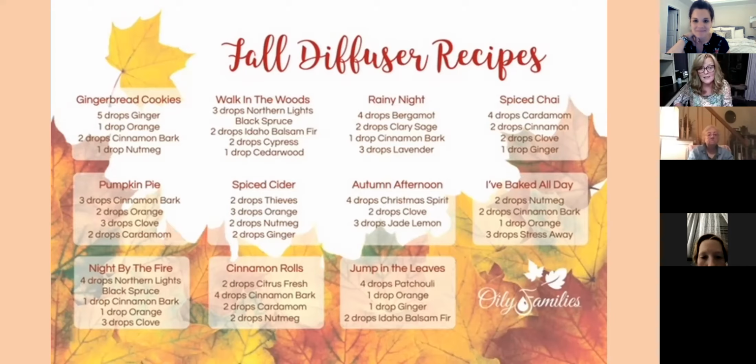The Jump in the Leaves I like because it has that patchouli in there and it gives it a little bit of a floral smell. So I like that one. But if you want something spicy or like the fall, like what we were talking about earlier with the pumpkin spice, the Pumpkin Pie and the Spice Cider are both really good. I haven't tried any of the other ones yet, but you can just Google fall diffuser recipes and you can find tons of them online. But if you're using Young Living essential oils, it's going to be a much safer option than candles or air fresheners.